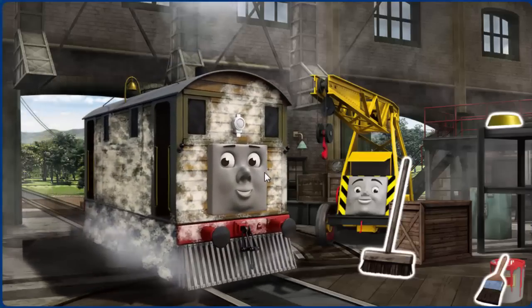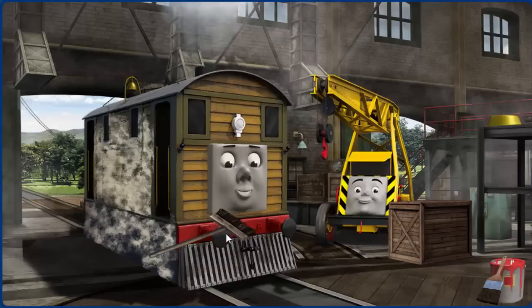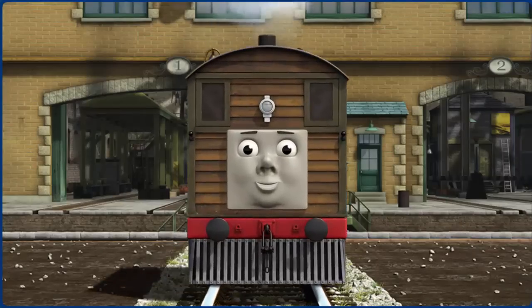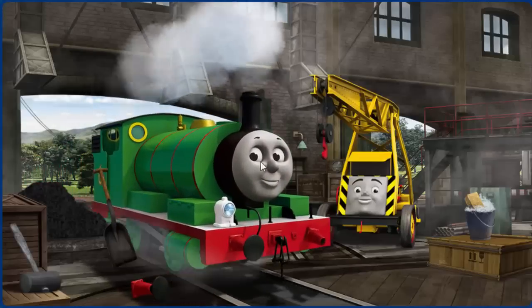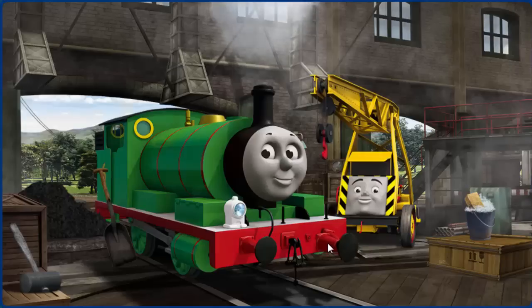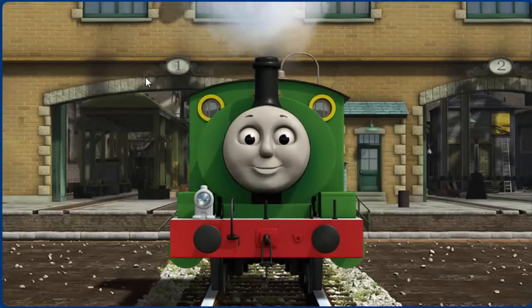Toby is covered with flour. You fixed it! Toby is ready to get back to work. Percy's buffer is broken. You fixed it! Percy is ready to get back to work.